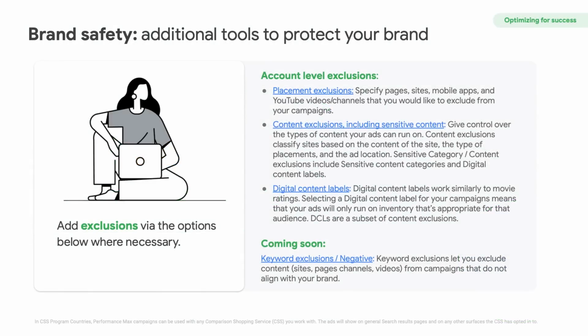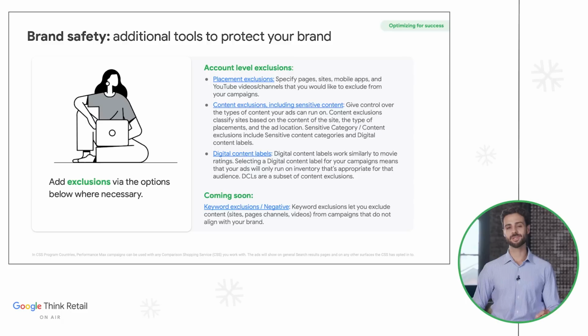Lastly, we all know that brand safety is a really, really important subject. So make sure that you do have all of the account level exclusions in Performance Max before the holiday season. And make sure that you also take a look on that every week, or depending on how you normally use that. So we have a few account level exclusions that you can add.